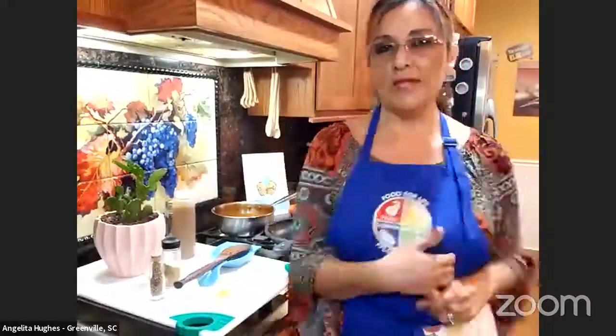is you can add it to rice that you've already cooked. You can add it to pinto beans, black beans, any kind of bean that you like. If you make your own hummus, you can add that to your hummus, and then you can take that hummus and mix it into some pasta, or put it over a baked potato. There's so many things that you can do.